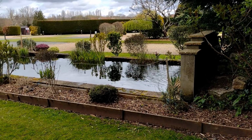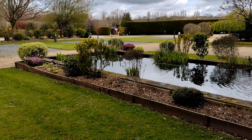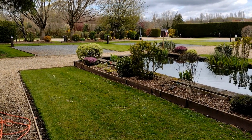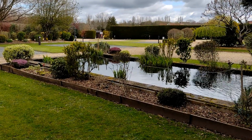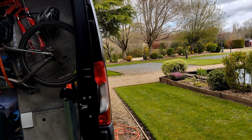Okay, it's April the 12th and COVID restrictions are now allowing us to get away. So this is our first night away in the van on a campsite. It's at Bath Chew Lake. We're not really campsite people, as you may well know, but needs must this time of year.